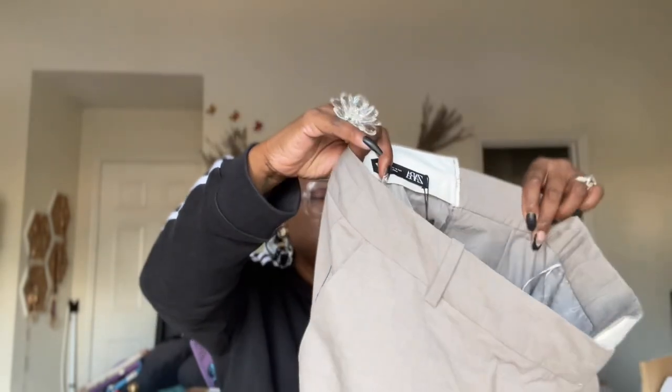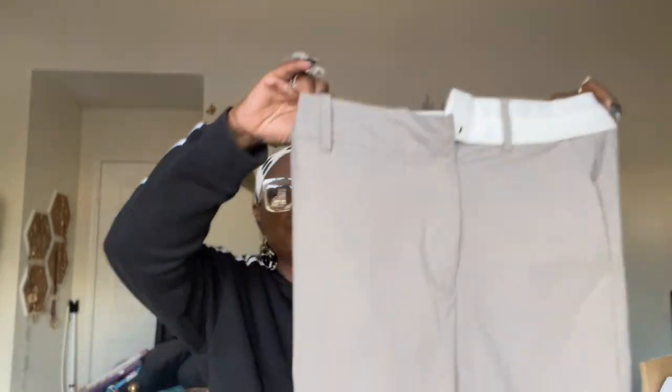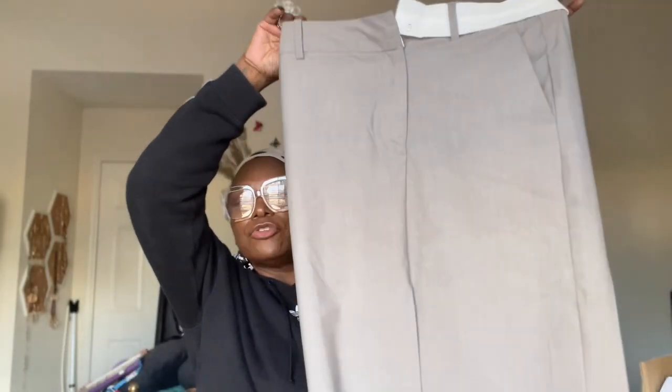Look at this skirt. I love this, guys. So what it looks like is, let me get it together. So this is the front. It looked like a pair of jeans, but like a pair of khaki pants. I'm talking about jeans. But it's a skirt with the split. It is so nice. Whew.